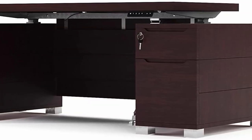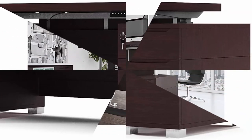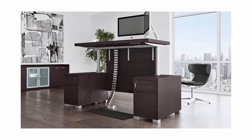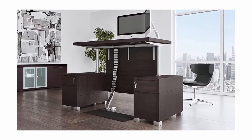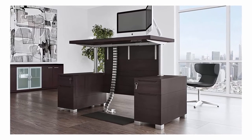Afterwards, you can choose to lock in your personal preferences with four different memory settings for simple one-touch transitions going forward. The mechanical lift is seamlessly integrated into the dual pedestal so that you still have the storage space you need.